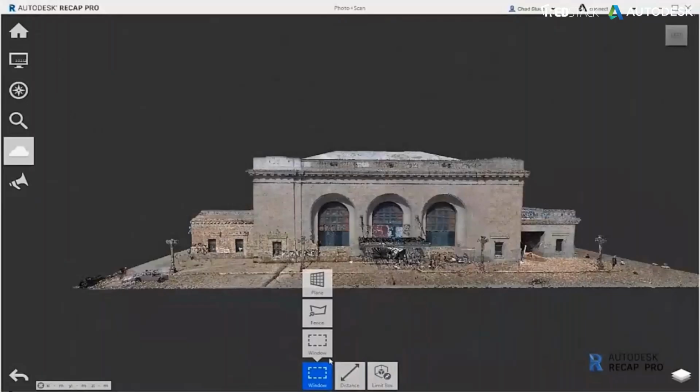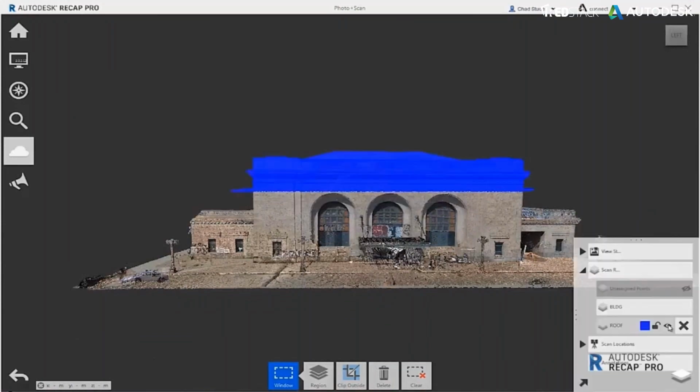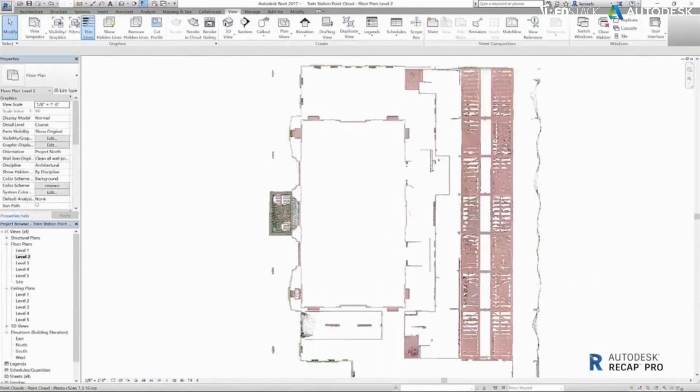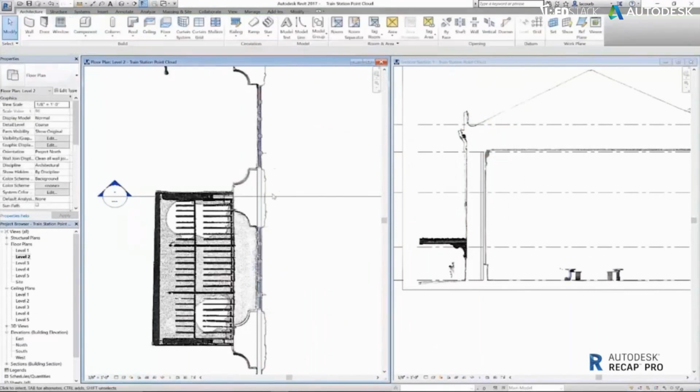So what we're going to have a look at, this is Recap, so you can see that it has captured an existing building there, and we can create regions from that, and then we can ultimately bring that into Revit, and you can see there that we can align levels and cut sections through that point cloud to see exactly what is happening out there on site.